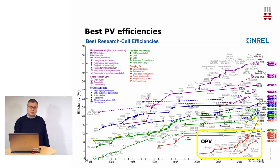This is a relative newcomer to the field. It started in about the year 2000, and the efficiencies have now climbed to around 10%, a modest 10%. So it is much less efficient than the more established technologies, but the efficiency is still rising for this technology.